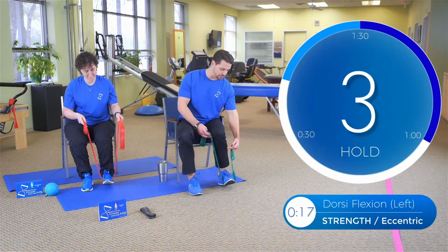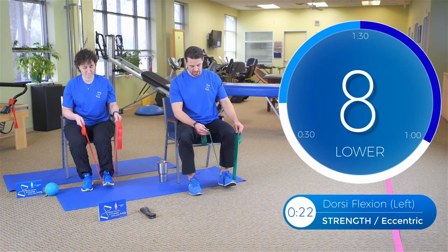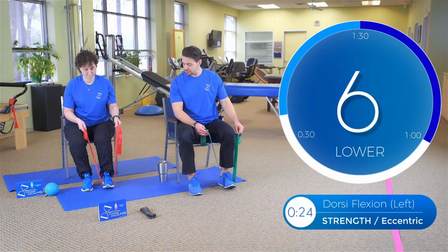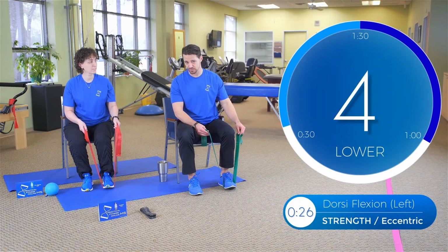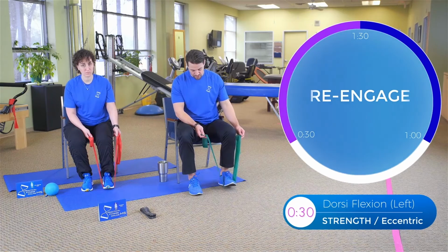And if you're feeling it work, you're gonna feel the outside of the leg burn, engage. We're slowly lowering now. You will even feel the top of your foot. If you don't feel it, that's okay. Just like Becky's doing here for 3, 2 to the ground. 1, keep your eyes on that foot. So bring the toe up, keep your eyes on that foot.